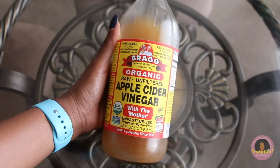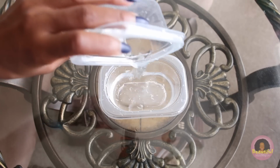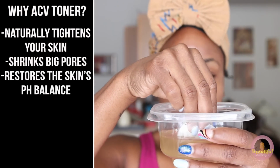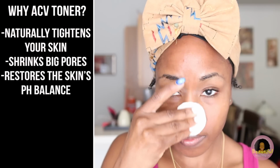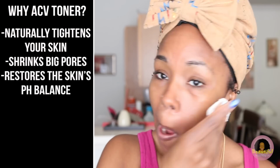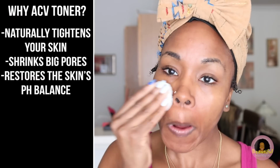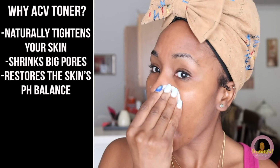After exfoliating, toning is a wonderful tool in my regimen. My favorite toner right now is made just with apple cider vinegar. I use 3 parts water and 1 part apple cider vinegar, mix them together. I usually apply the mixture to my face using a cotton ball or a cotton swab and dab it all over my face. This one is great because it not only helps to pH balance the skin as most toners do, but it also helps to tighten the skin and shrink the pores.